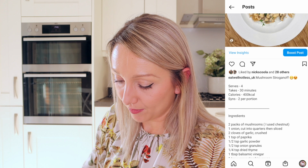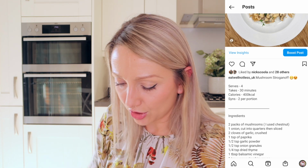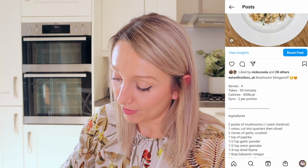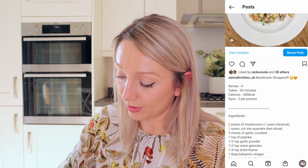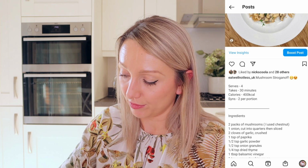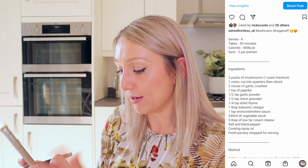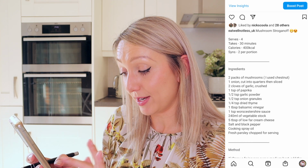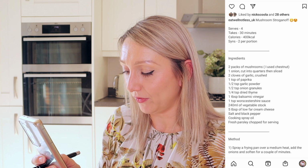Right, and for this one, I'll need 2 packs of mushrooms, which I don't have. 2 packs of mushrooms seems quite a lot, but maybe that's what I used before. I can't really remember. So mushrooms times 2. I just normally use the little chestnut ones. Onion, garlic clove, I've got all of that. Paprika, garlic powder, onion granules, dried thyme, balsamic vinegar, Worcestershire sauce, vegetable stock. Again, I have all of this.